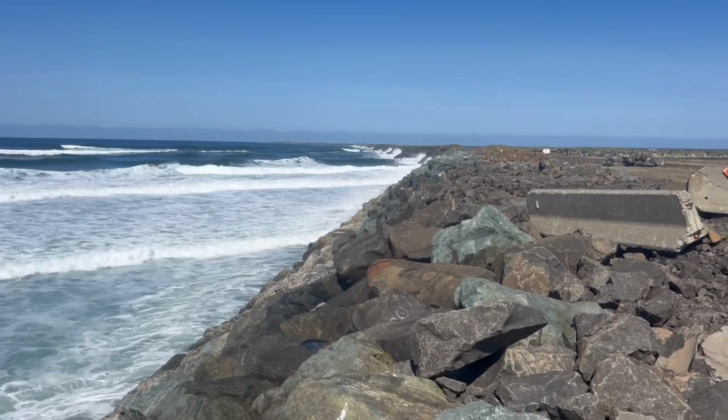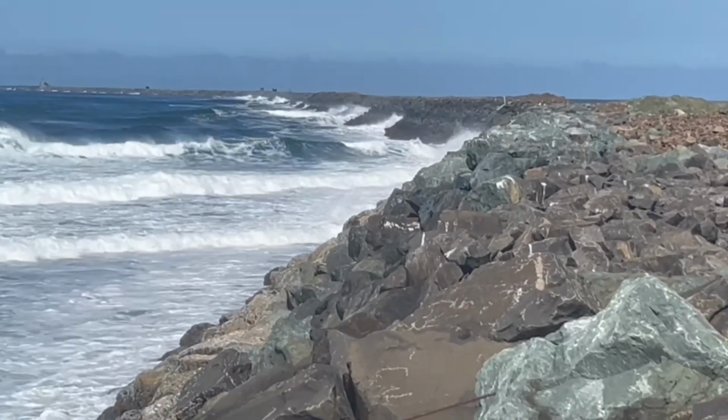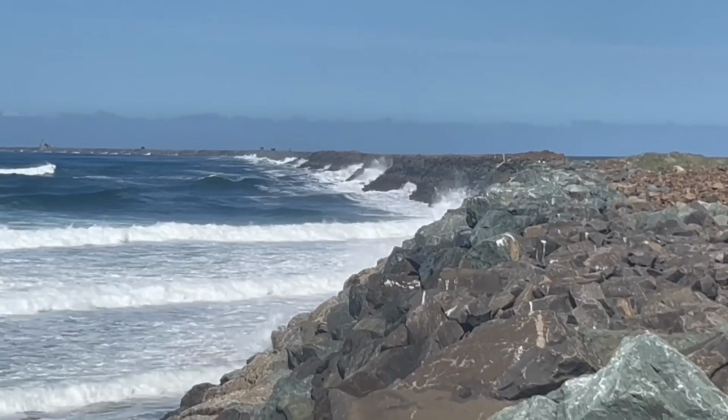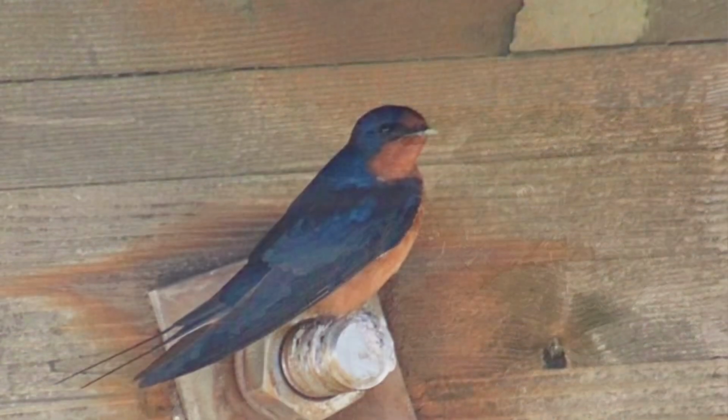So our next stop was the jetty. It was so windy and cold this day, as you can tell by the waves hitting the rocks. There was construction going on in this area, so we really didn't get to do much, but walk on the jetty and take some video.